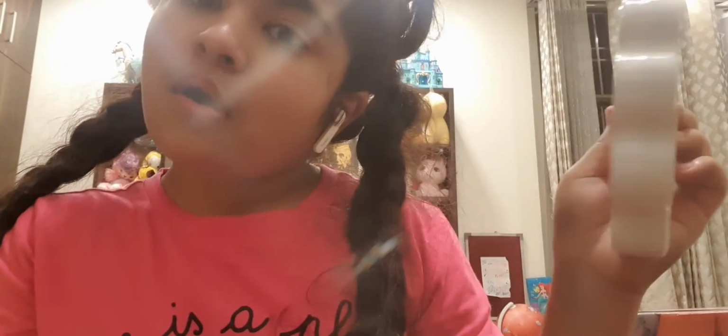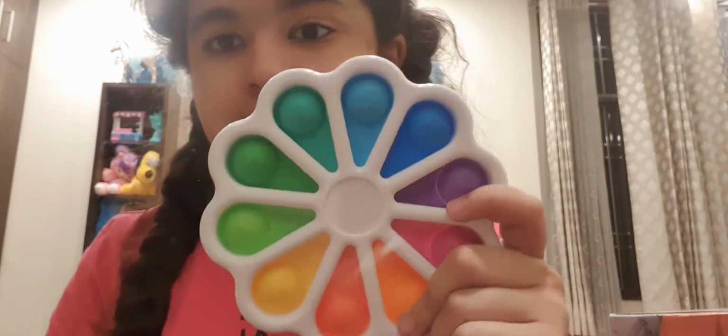Okay, so let's start. This one I have opened. It is a dimple digit. As you guys know, a dimple digit is very rare in the fidget world. So yeah, I am just feeling crazy right now. Okay, so this is a dimple digit, as you can see.